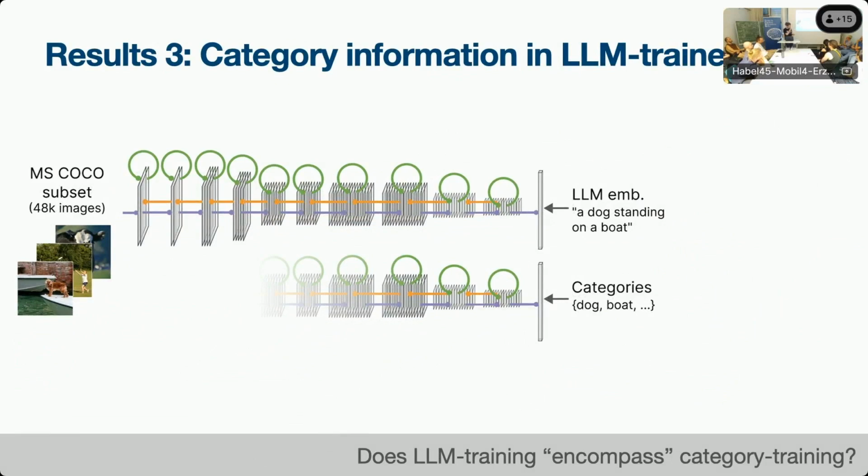Now, I want to pause quickly and meditate a bit about what this means for all the previous results in neuroscience that said the visual system extracts object categories. None of what I'm saying says that it's not true that the visual system extracts object categories. It's just that if you train to predict this complex linguistic embedding, you're extracting object categories and more.